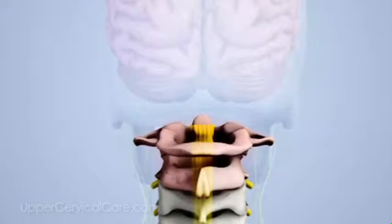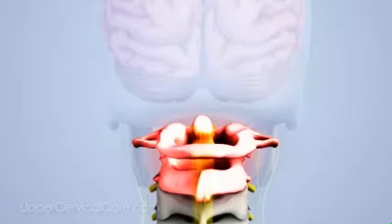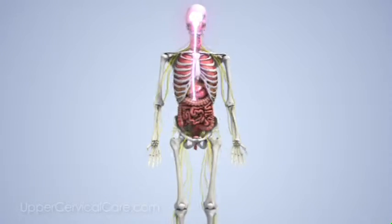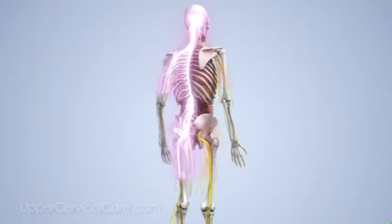That particular 1 millimeter at the atlas could cause you to have asthma. It could cause you to have reflux. It could cause your heart to not work properly. That 1 millimeter affects your nervous system. And because the nervous system controls everything, that's why that has such a powerful impact.